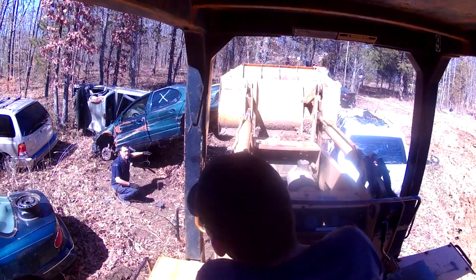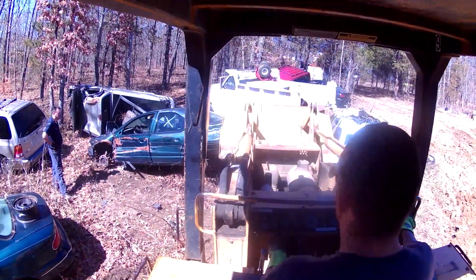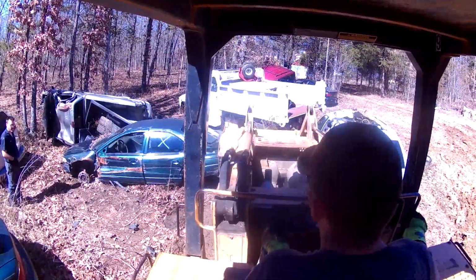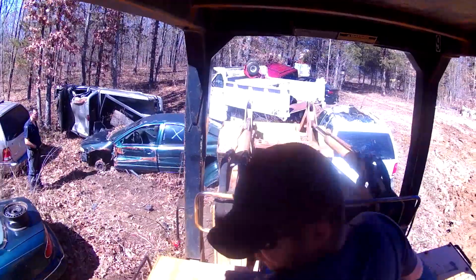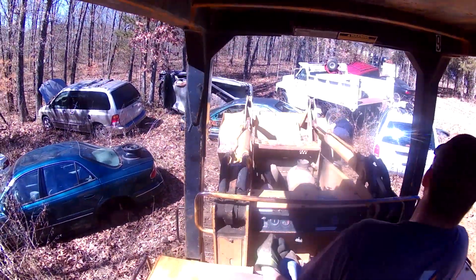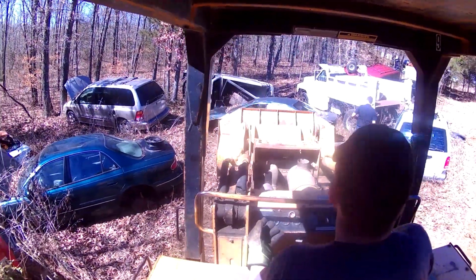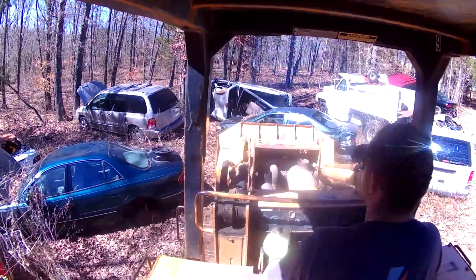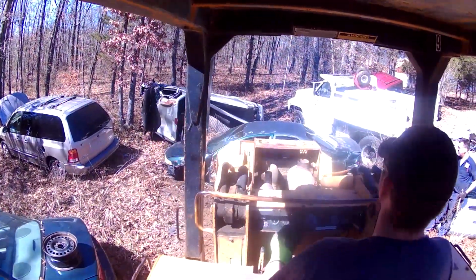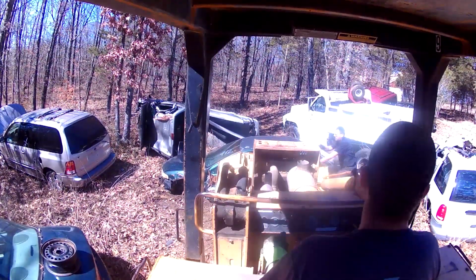Right here you can see my boss is actually checking some of these vehicles that have been here. When they initially came in, they just drained the tanks and cut a hole in them. We actually started later on just taking the whole tank out and then draining it, because it's faster that way, and it completely removes the tank from the vehicle so that there's no chance of any gas being left in the tank that might spill after you cut a hole in it.